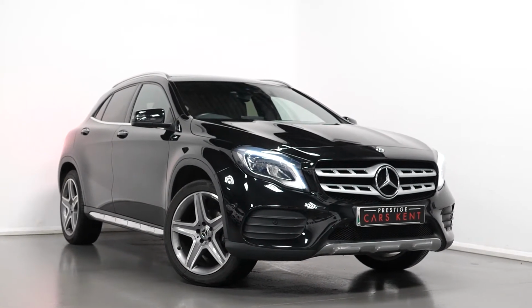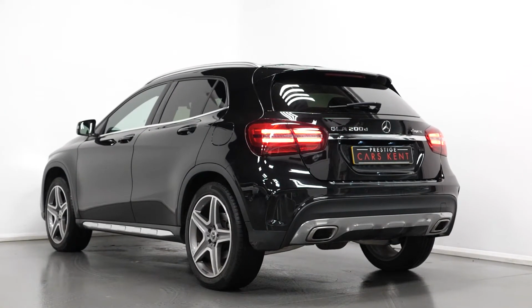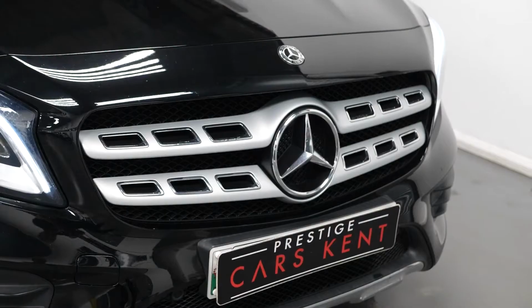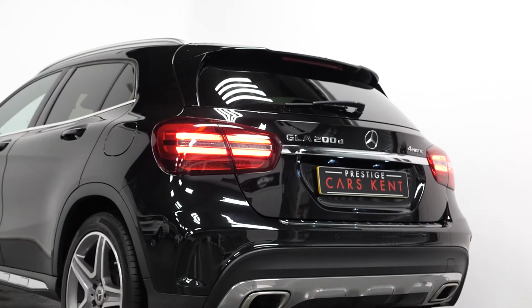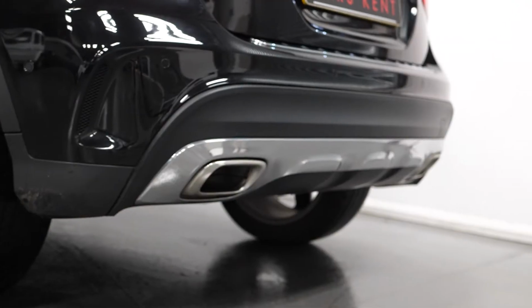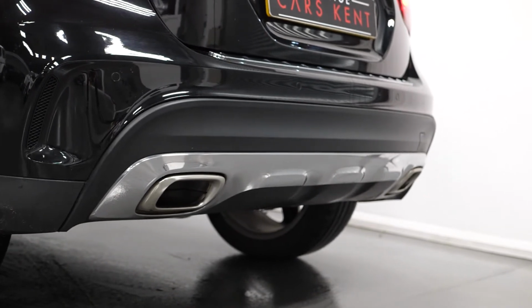This is a quick video walkthrough tour of our 2018 Mercedes-Benz GLA 200D we have new in stock. This is a ULEZ compliant Euro 6 diesel vehicle, and I'm just going to walk you through some of the specification features on the car. Starting with the exterior, you can see you have the Cosmos black metallic paintwork.